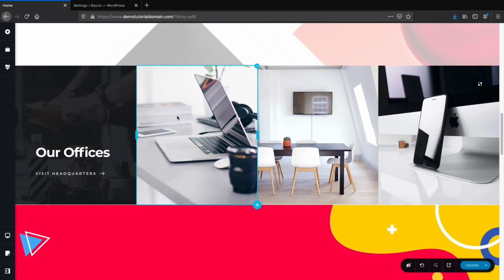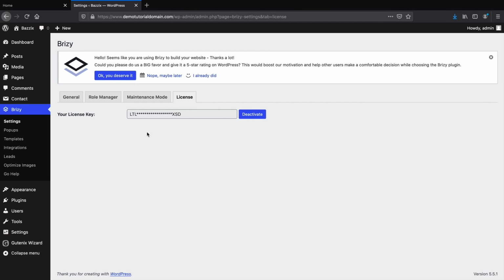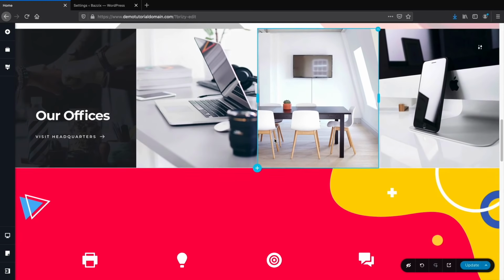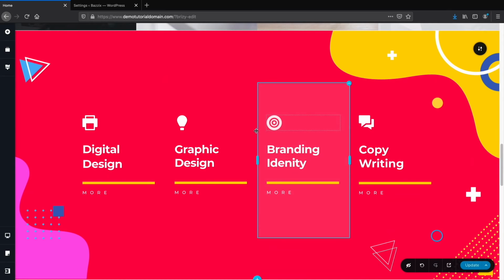Now, one thing to note, guys, is that when I imported this template, for some strange reason, my Pro license key deactivated. So if that happens to you and you lose the Pro elements, just go back to your settings under license and reactivate your license. I'm not really sure why, but my license deactivated when I imported the template. So pretty strange. So next we'll go ahead and scroll down and we'll fix this section.